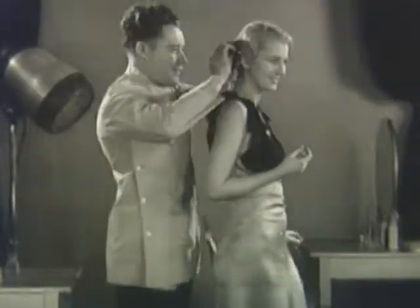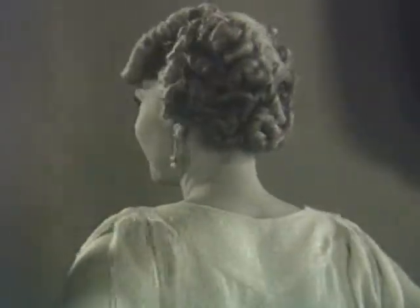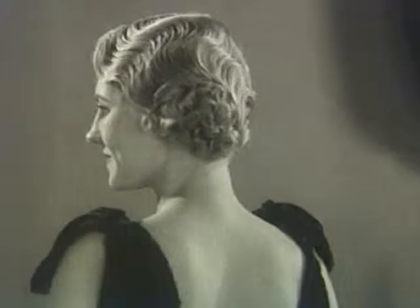Moore of the Terminal introduces 5 new creations for Milady's coiffure. The elaborate Roomba swirl for the most formal dinner and dance occasions. And the terminal, simple enough for the hostess, yet formal enough for evening wear. L'animere, for afternoon as well as evening wear, designed especially for the young girl.